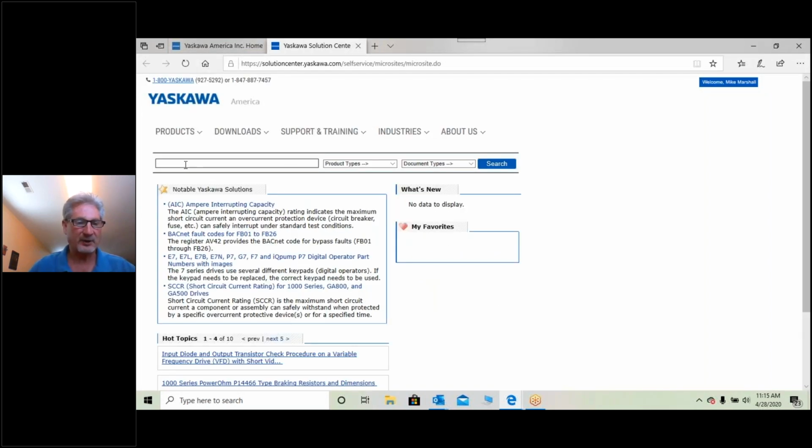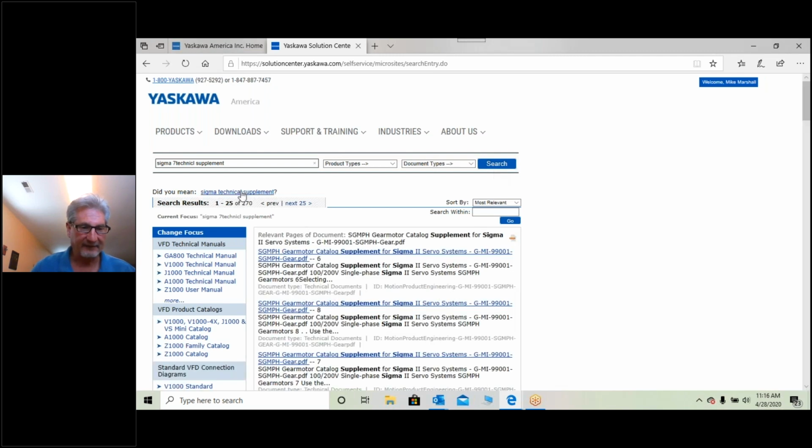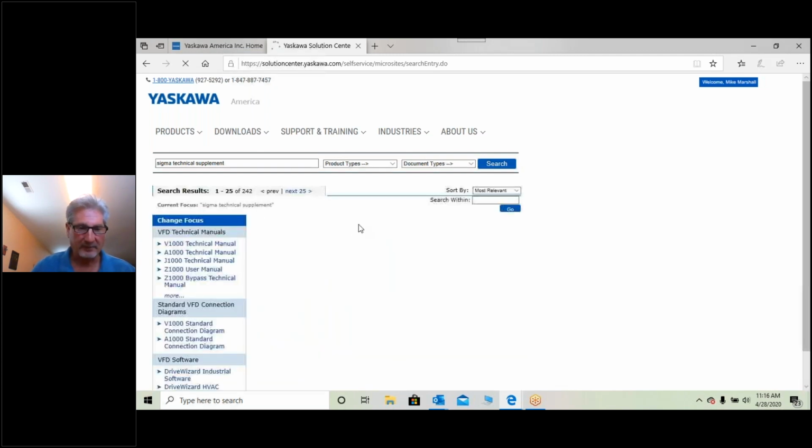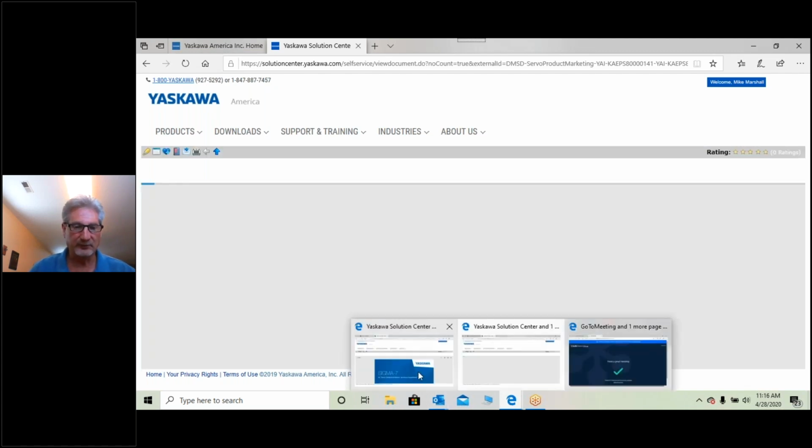Right here in the search bar, we just type in Sigma-7 technical supplements. Hit search, and it'll pop right up. You click on that and you get this to load. I have one that's already loaded up here so we don't have to wait for it to load.